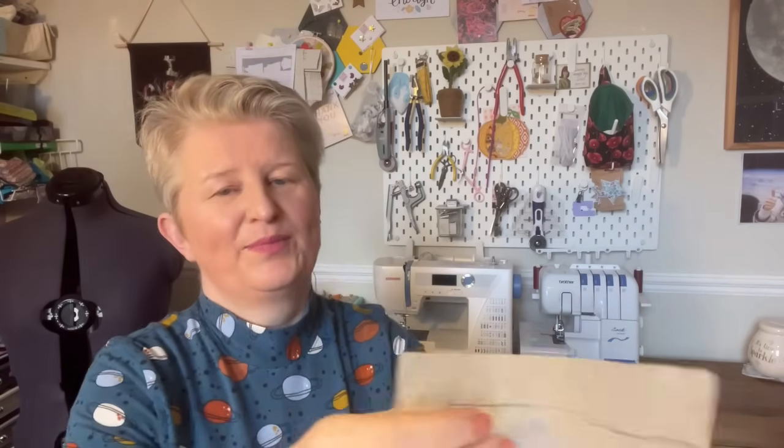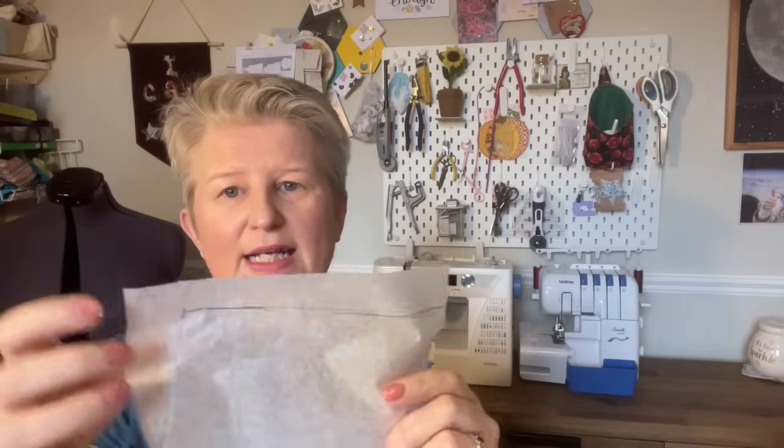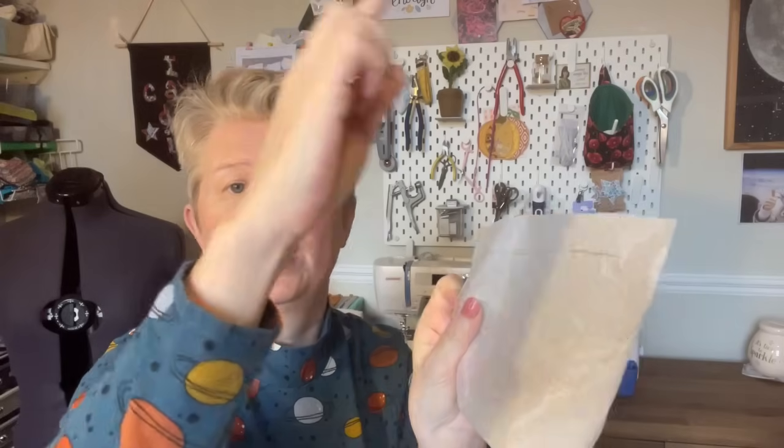So what I will do is I'll put 2 little D-rings. I'll put 2 D-rings on one side, and I'll show you on my pattern piece. I'll put a D-ring on one side, and then on the other side is where I'll put the other piece of the strap, so that the strap can then go in, and you can tie it into the D-rings, and that makes it an adjustable one.